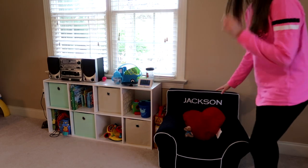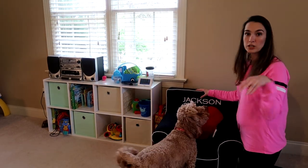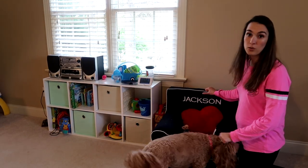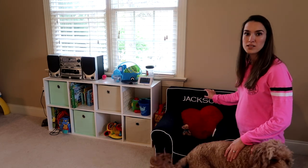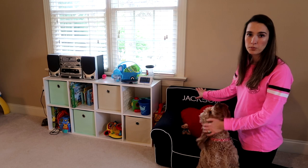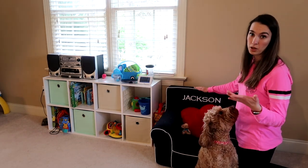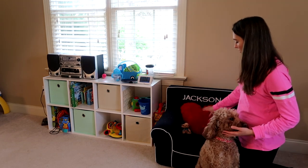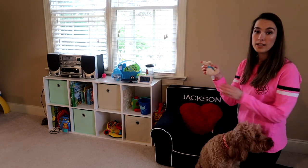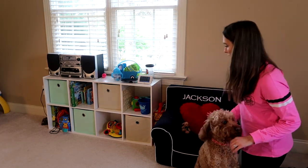So right here, I have his Pottery Barn couch or chair. I do need to go ahead and take this cover off and wash it. So if you guys are interested in it, I'll link this chair down below. But if you see any on Facebook Marketplace, you can always buy it and then just buy a new cover from Pottery Barn. I also have a little Target pillow that's a little heart here from Valentine's Day. And he has his little stuffed animal Lammy right here. So I just have that there for him.